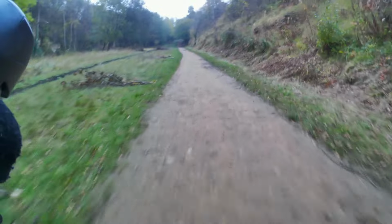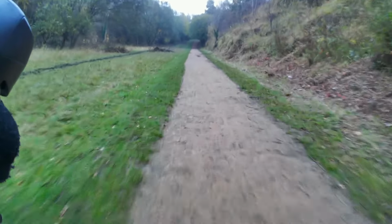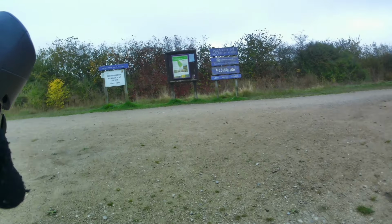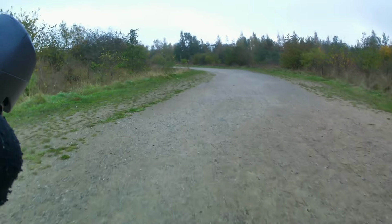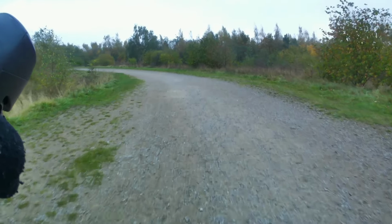We're just about to come up to what was Pleasley Pit, and you'll be able to see the headstock and the cafe in less than a mile. So now we're at Pleasley Pit Country Park, what was once a very busy, bustling colliery.